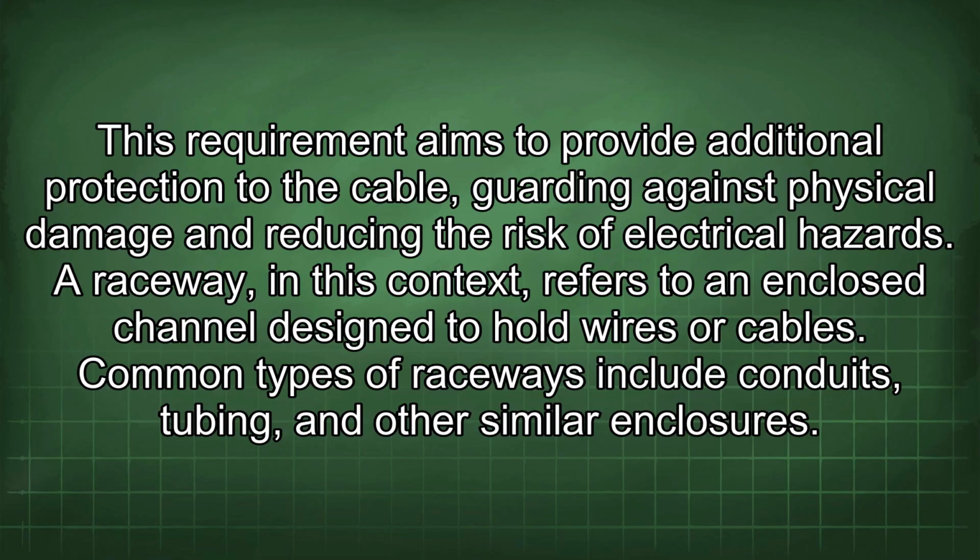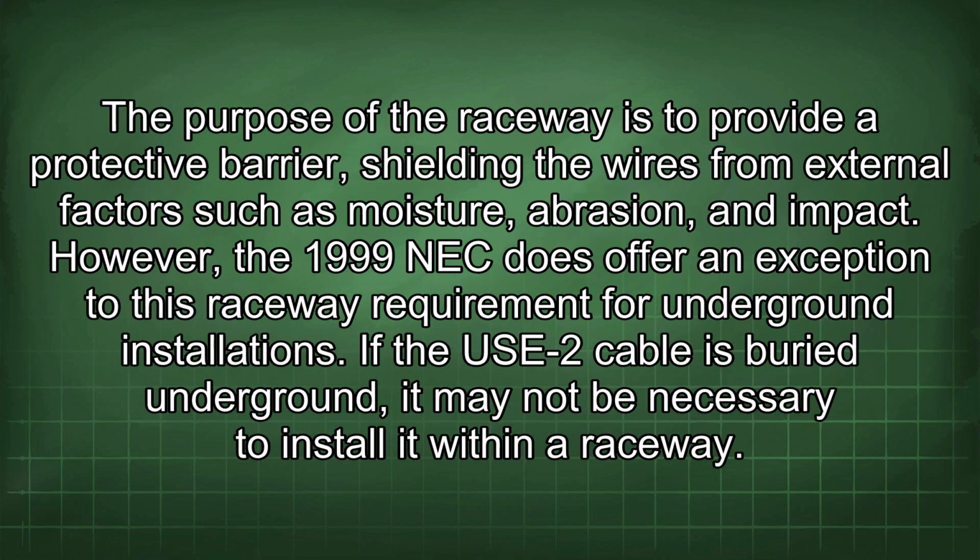A raceway, in this context, refers to an enclosed channel designed to hold wires or cables. Common types of raceways include conduits, tubing, and other similar enclosures. The purpose of the raceway is to provide a protective barrier shielding the wires from external factors such as moisture, abrasion, and impact.